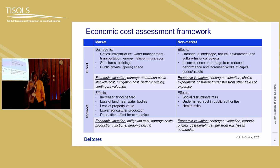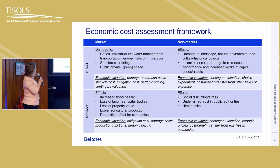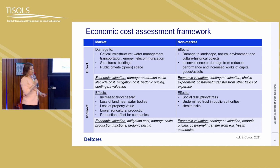And there are a lot of economic methods. I won't go into them in depth, but you can. What we mainly used for the direct effects is damage restoration costs, which you will see in this presentation. And we also used the cost benefits that were applied in different fields of expertise and transferred them to this field.